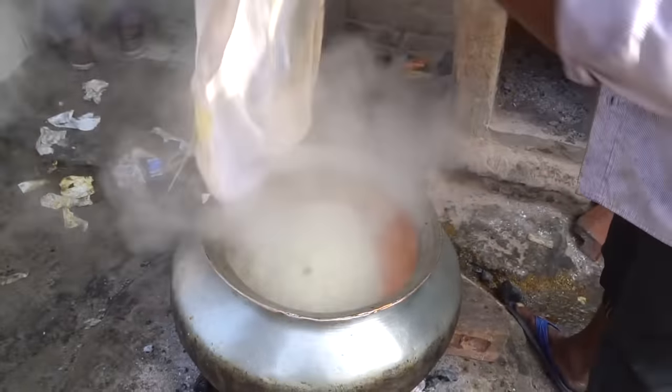We have come to have a little bit of a sweet for breakfast today. So this is called Rabri, which is a saffron milk. There's all kinds of different spices in there, cardamom, some pistachios. So let's give this a try.